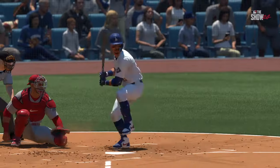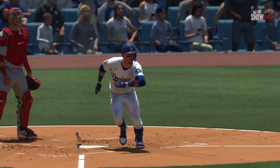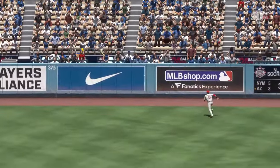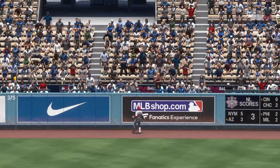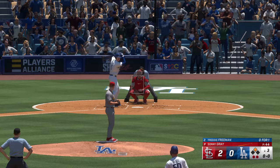Well, there's something really nice about getting yourself an automatic double like that. You get to stroll into second base without having to worry about a throw or getting your uniform dirty. And now you're just looking for the next guy to kind of do the same thing. Maybe put one in the gap so you can jog home as well.